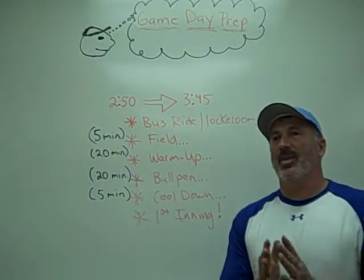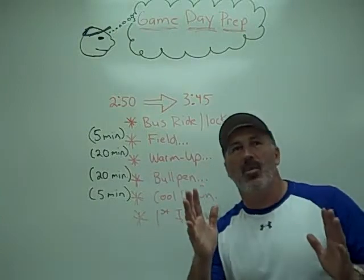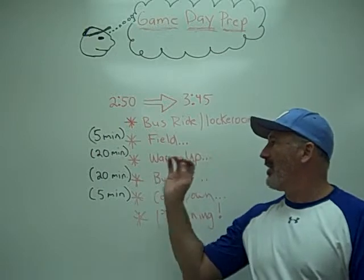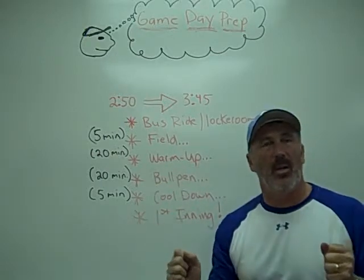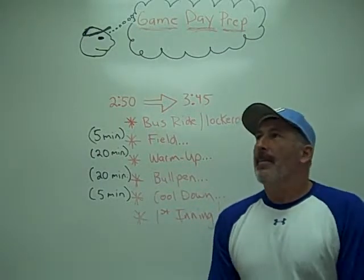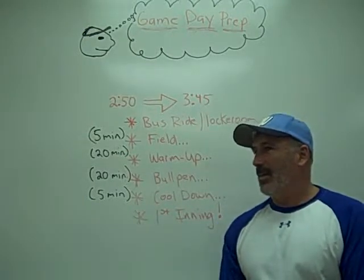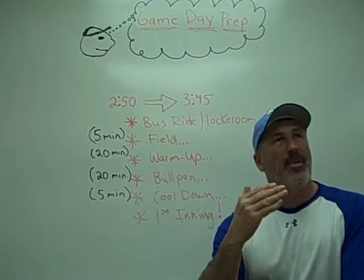How many pitches? Well, that varies. Anywhere between 25, 35, 40, 45 pitches. I think the objective here is to really perspire. What do I mean by that? Well, some guys just sweat by being outside. Some guys don't sweat at all. But what I'm thinking is this.